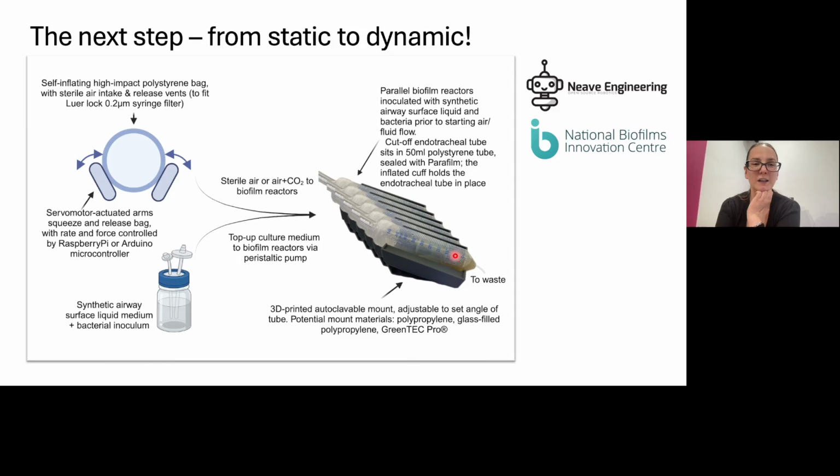We made the happy discovery that a 50mm falcon tube is a very similar size to an adult human trachea. So when you inflate the balloon on an endotracheal tube, it will sit very nicely and tightly inside a falcon tube. So our bioreactors will be tubes inside falcon tubes with a waste outlet. And again, we're working with Neve Engineering to work out how we can 3D print reusable mounts for these, so that we can set this all up in the lab and have a reusable, sterilizable, bespoke system. So this work is just started, and it's funded by the National Biofilms Innovation Centre.